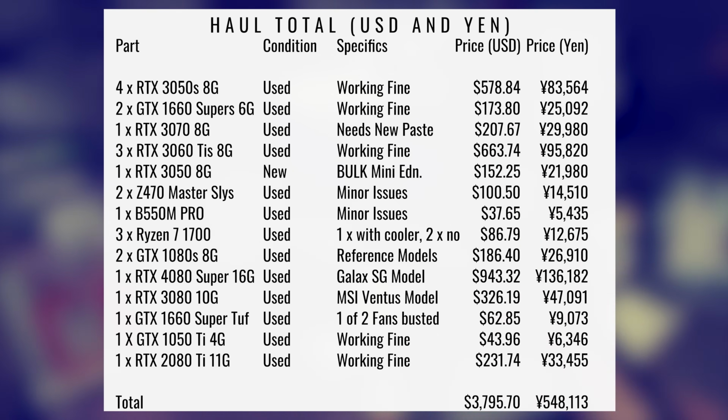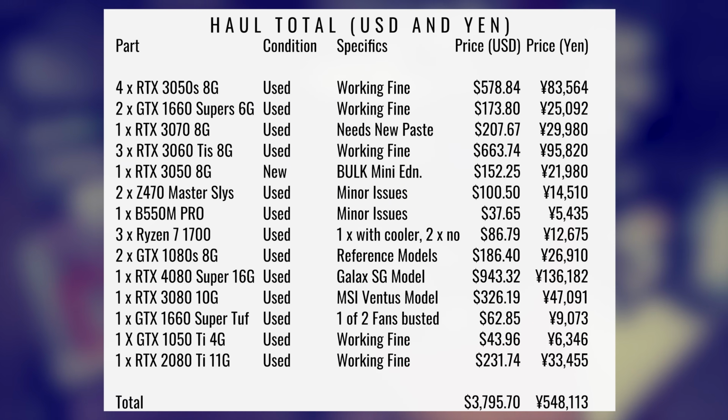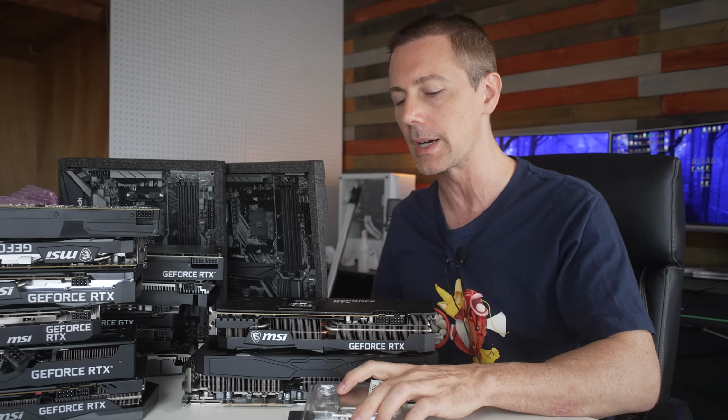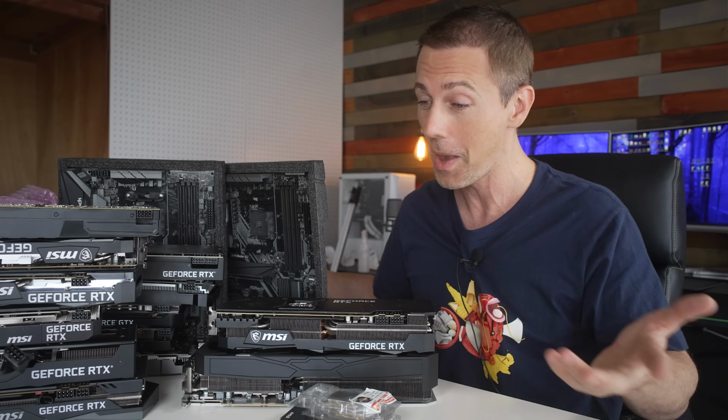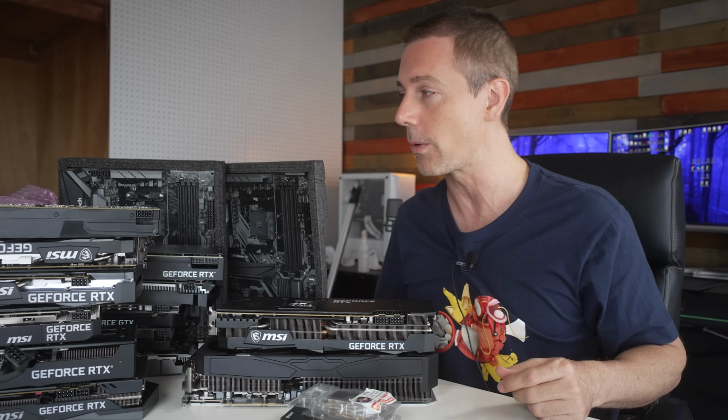And then of course we got these motherboards here and these Ryzen 7 1700s. I think these are an absolute bargain, these 1700s. I'll be putting them to the test later on when I get back to Australia, put them in a gaming PC and see how well they flip.